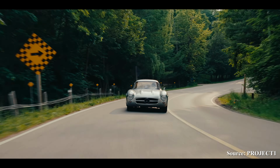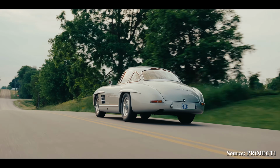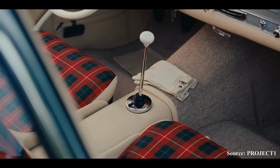Introduced in 1954, it was the fastest production car of its time and the first to use fuel injection. It has 215 horsepower, a top speed of 160 miles per hour, and could do 0 to 60 in 8.8 seconds. But what really sets it apart were those gull-wing doors, a result of its innovative tubular space frame chassis.